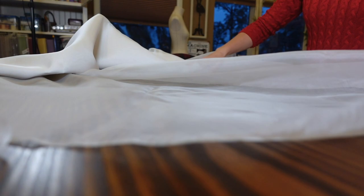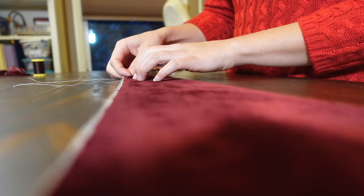So this silk velvet doesn't have a lot of structure to it and it's fairly flimsy, so to stiffen it up a bit, I've chosen to interface it with silk organza. And then of course the organza and the velvet need to be carefully basted together.